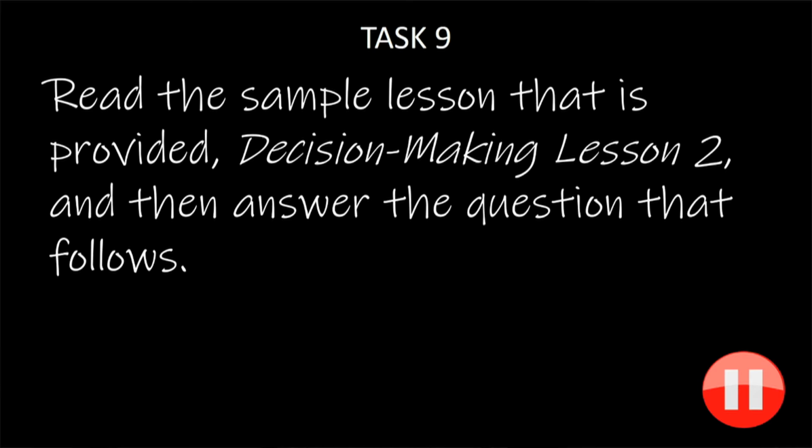And then there is a question that follows that decision-making lesson 2 that asks you to synthesize and reflect, kind of pull all these pieces together. And it asks you specifically to think about how you see workshop supporting health instruction and education in your classroom. How are you going to use this to support student learning in your own health classroom? So again, please pause the video and complete Task 9.